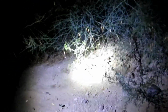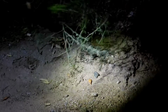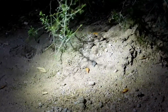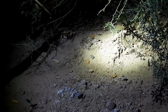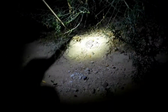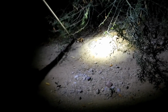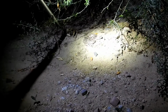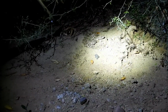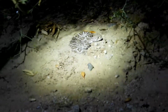Yo, look, I thought it was a sidewinder, but it's a little baby atrox. That tiny little dude. Look how small he is. I normally don't want to mess with him, but I really want to pull him out of there. Nah, he's comfortable. He's so burrowed. I think he was originally sitting there, and now he's sitting here. Oh my god, he's so small, guys. It's a little baby. Nice fat baby, though.